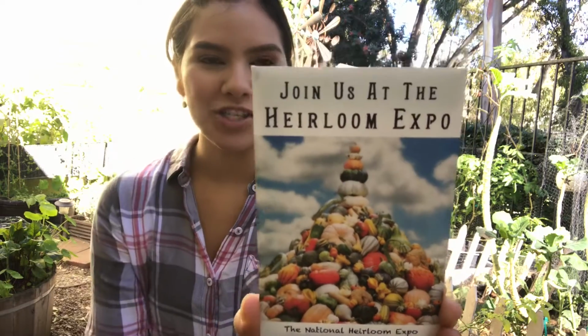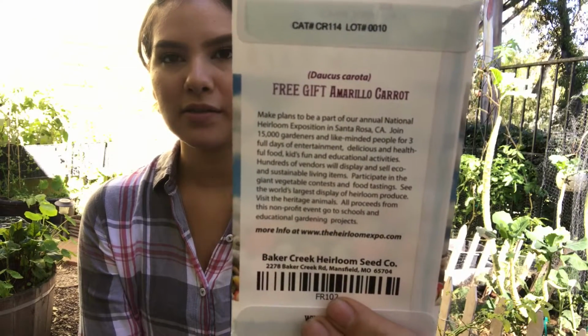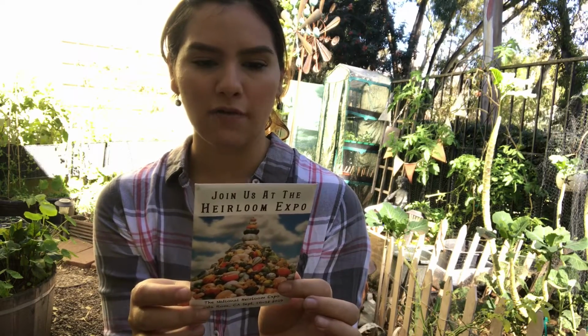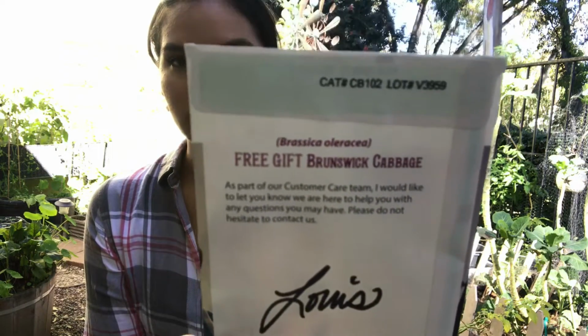It's not actually a squash. It just tells you about the Heirloom Expo that they have. But this is, I'll turn it this way, an Amarillo carrot. It doesn't say anything about the carrot. It actually just gives you a description of the National Heirloom Exposition in Santa Rosa, which I think I'm going to be going to this year in September. I really want to go. I want to make it a trip, a whole thing. Let me know if any of you are planning on going, because I really want to make plans to go. So the last thing that was gifted to me was this Brunswick cabbage.